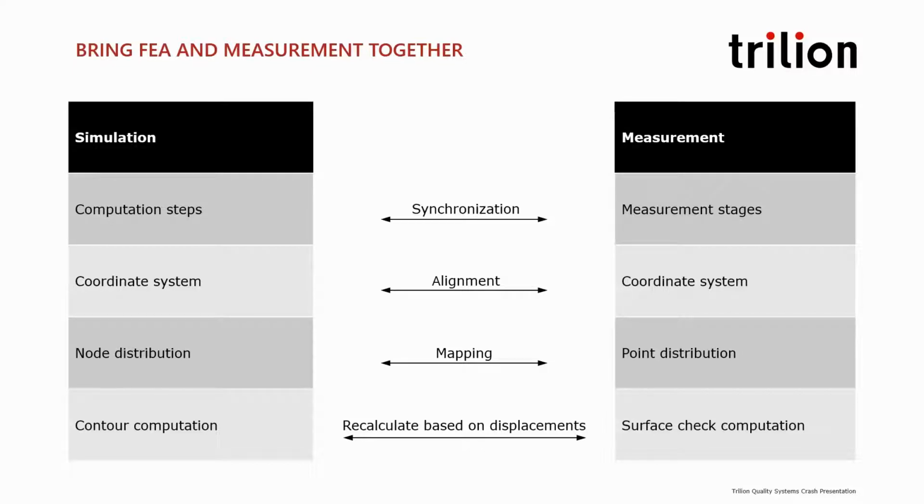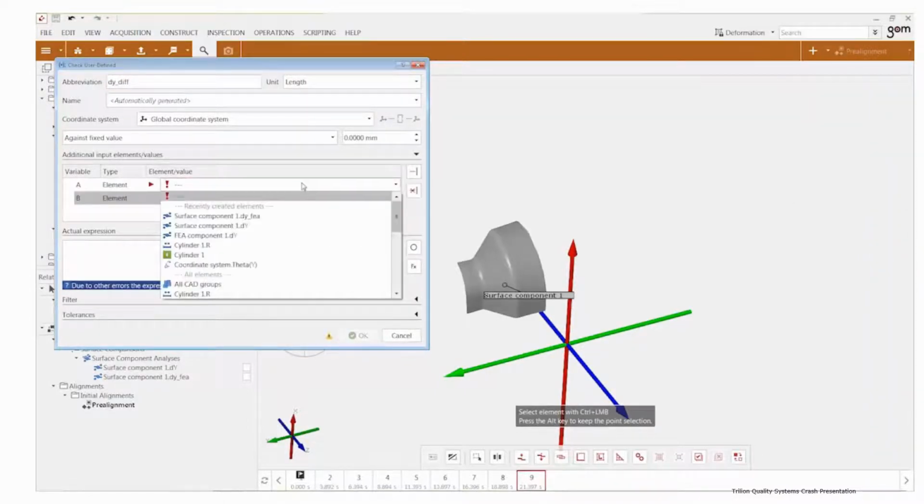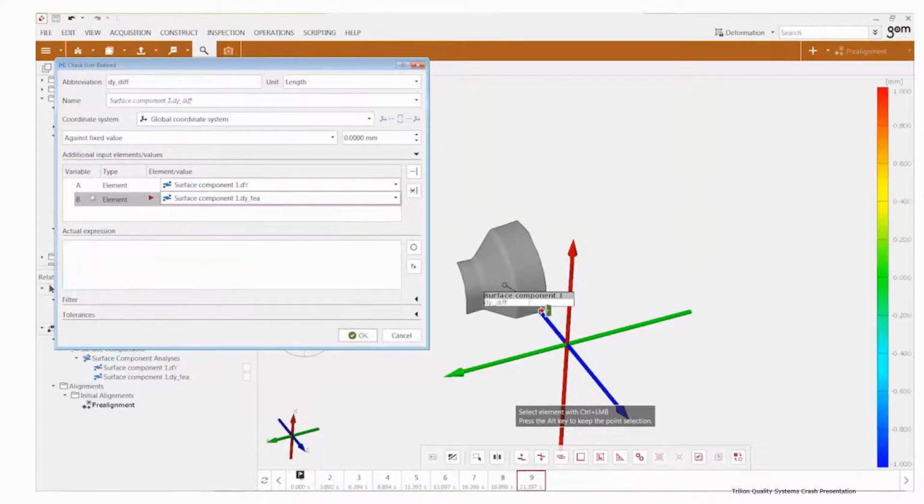In this example project, the FEA import is completed and then aligned with the measurement. Now, a custom user-defined equation is created. This will be a displacement comparison between the two. So the Aramis measurement is selected, the FEA is selected, and the expression is written. The expression of FEA minus the measurement will reveal a color map of disparity across the entire surface of the test object.